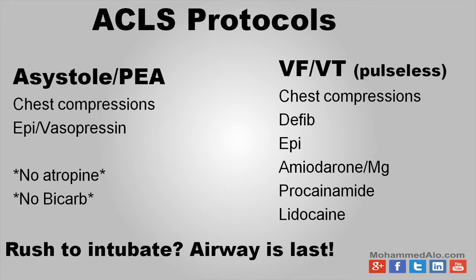And you should not rush to intubate. Airway is last. It's no longer the ABCs. You know, it's circulation, circulation, circulation. Here in a hospital setting, it might be a little bit different because, you know, you have staff there and everybody can do different things. Somebody could be doing chest compressions while somebody's intubating, so it won't be a problem.